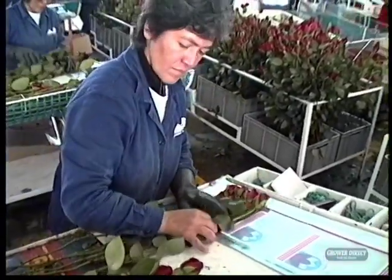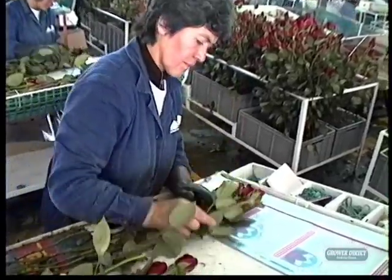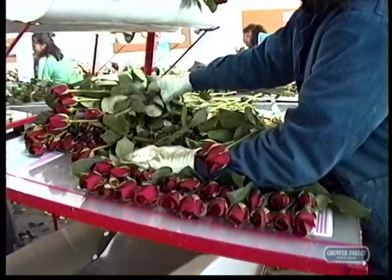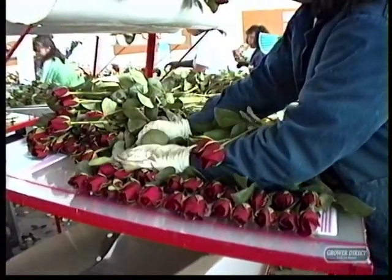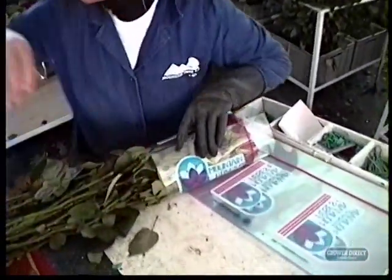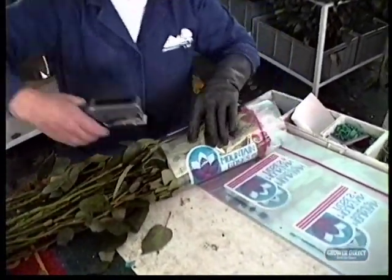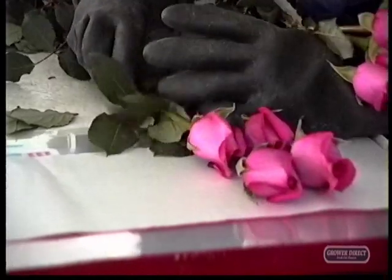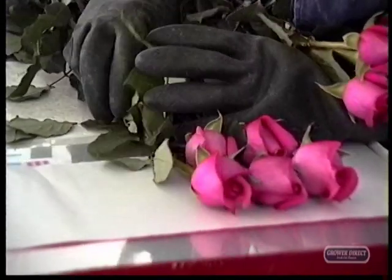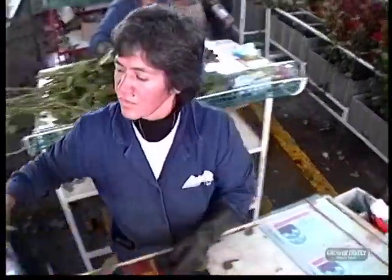The girl in charge of making the bunch will come and take them by 25s and do the bunch, or by dozens and do the bouquet or whatever. This is another stage where the impact of Grower Direct's standing order can be seen. Because we are a large, reliable customer, we can specify, as part of the standing order, the kind of cleaning and stripping we require to satisfy our customers.